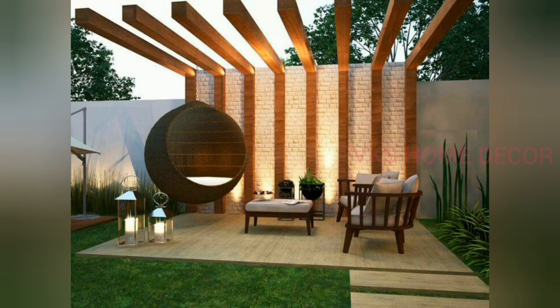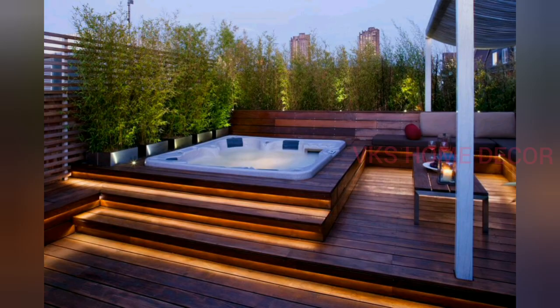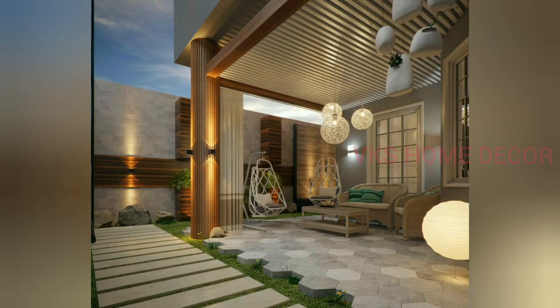LED outdoor lights give a brighter and more attractive look. Under gap light is perfectly suitable for walls. If you have stone and paver design in your backyard, then under gap light is the best option.